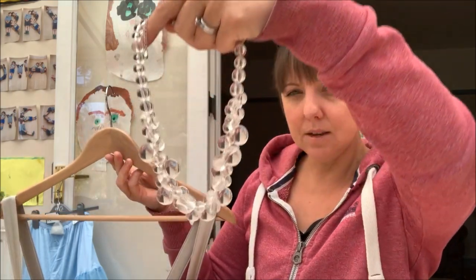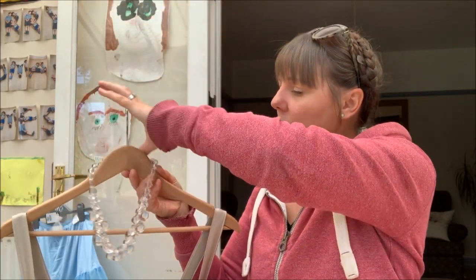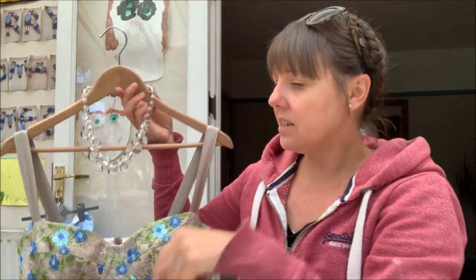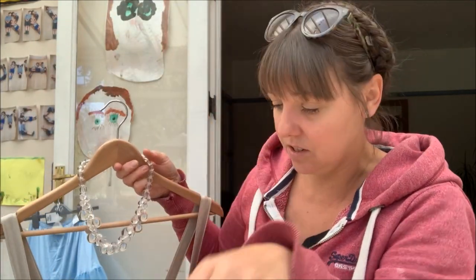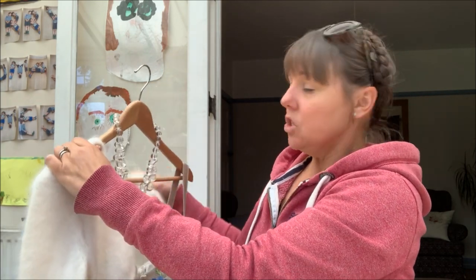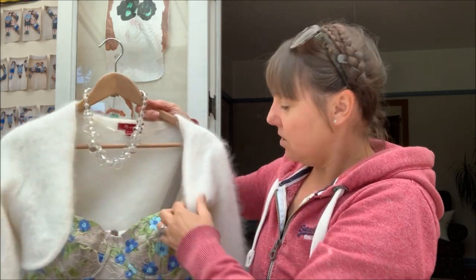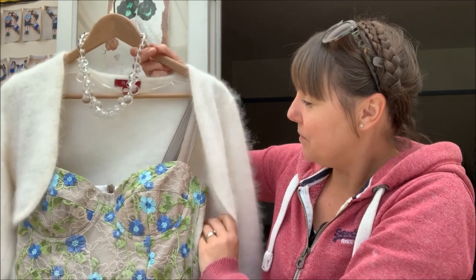So I basically wore this with this clear necklace that I had from Marks and Spencer's quite a while ago. I think my mum bought it for me for Christmas one year. So that, and then I wore it with this fluffy little cardigan because I didn't really have anything else that was going to go with it. And this was from the charity shop, which I actually wore to the ball the first time that I went in 2019. So I thought actually that went really nicely over the top.